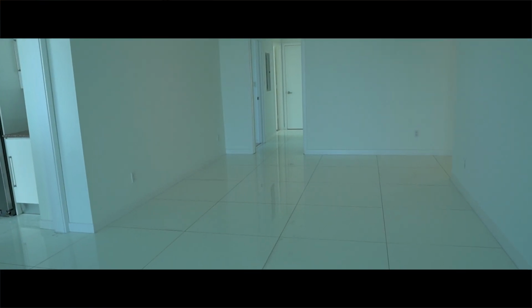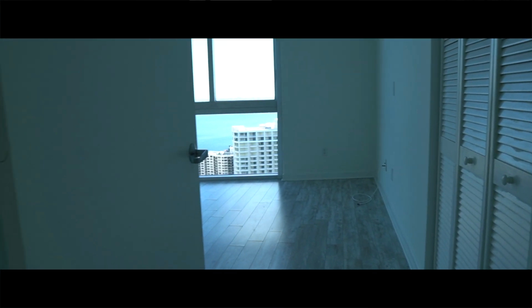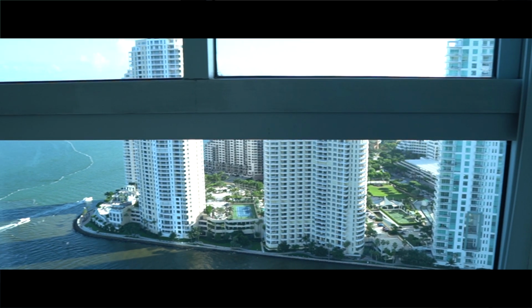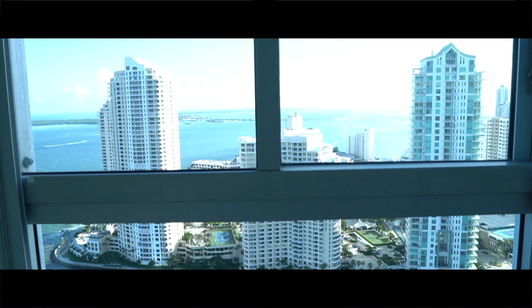Moving on, we get to the other side of the property, which splits the other 2 bedrooms from the master. The wood style flooring adds a nice change to the property without making it look out of place. This room is the bigger of the 2 rooms, but it can easily fit a king bedroom set. Although they do not have balcony access, the views from either one of these 2 rooms are undeniable.